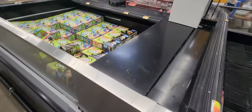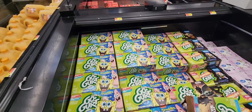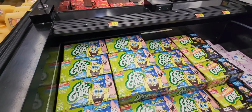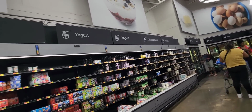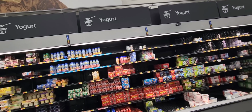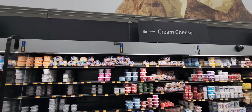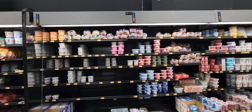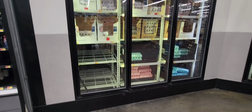Now, when it comes down to certain jellos, puddings, yogurts and things like that, that section was looking very picked over. The dairy section here is very, very picked over. Let me know, not even just in Walmart, but in your grocery stores, how was your cream cheese section looking, your dairy section looking with the yogurts and things like that?